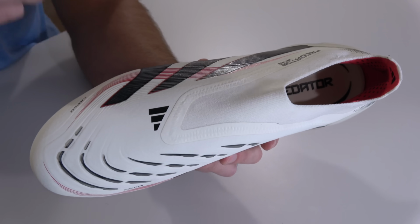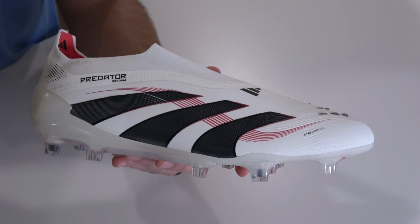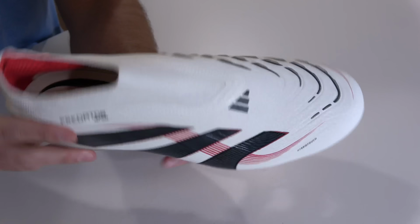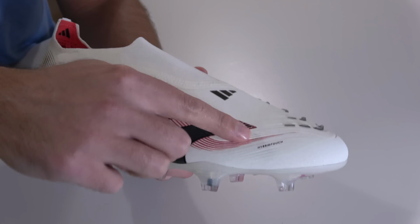So far, we only have this launch champagne red and black color, so we'll see if that continues to be the case with the Predator 25, but for the most part, on this particular pair at least, I really do like this finish.